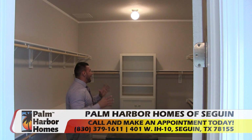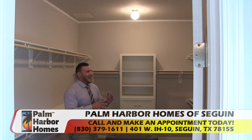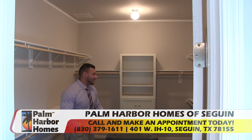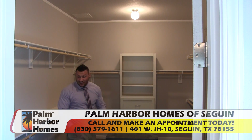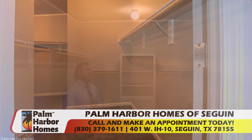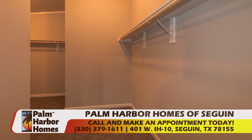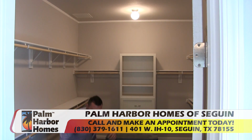Okay, now we're in the master closet from the master bedroom. This has got wooden shelves and wooden dowels. You've got cubbies, you've got drawers, 3-bank drawers, still all hardwood cabinetry. Very, very awesome. Tons of space. Can't believe how much space is in here. And you think this is a big enough closet? Check this out.